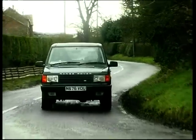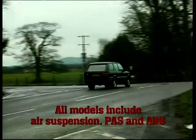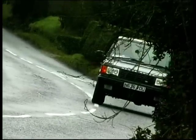Now, if you're looking to spend sort of £15,000 to £20,000 on a new shape Range Rover, the mileage is probably going to be 60, 70, 80 odd thousand miles. Are there any problems at that sort of stage? Are you into any major repair bills?